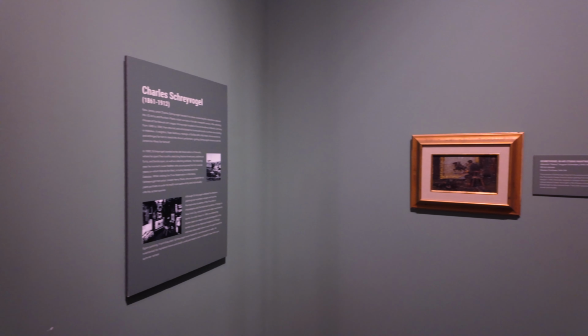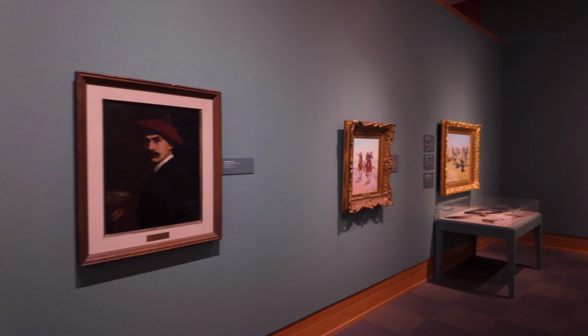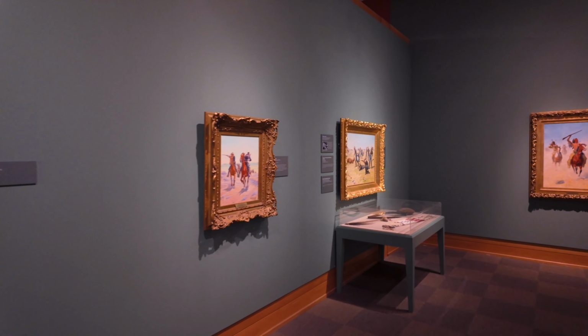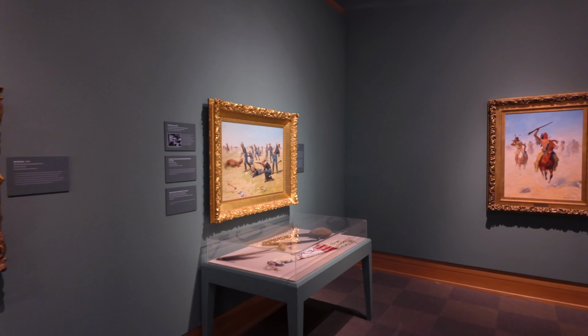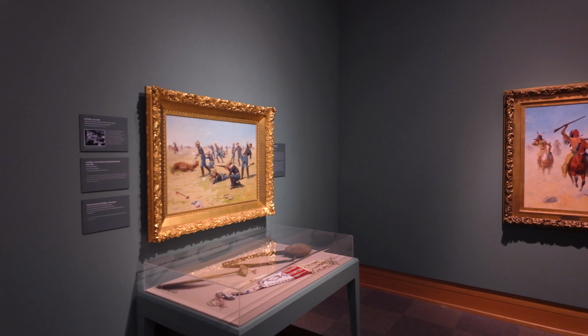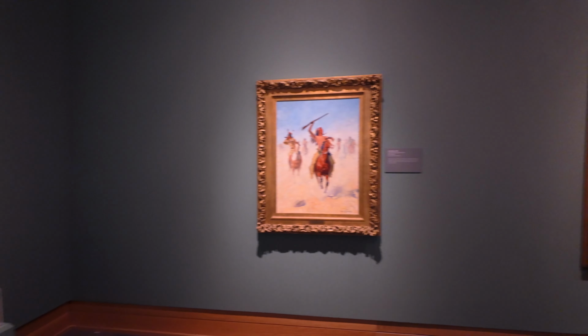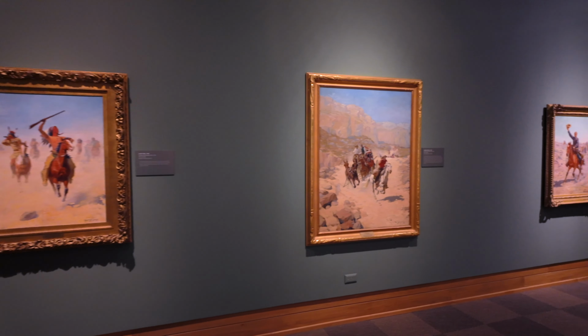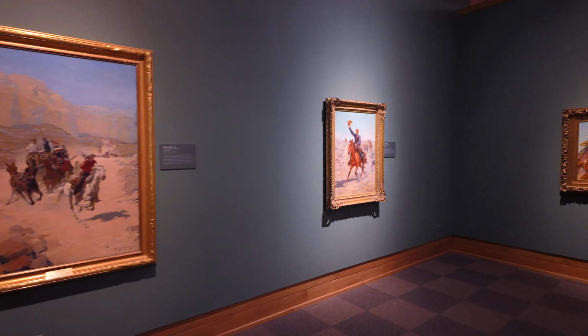This gallery is devoted to the works of Charles Schreyvogel. Schreyvogel never lived out west. His home was in Hoboken, New Jersey, and he would frequently paint from his rooftop under natural daylight, which is ironic because none of his paintings are ever going to see daylight again.